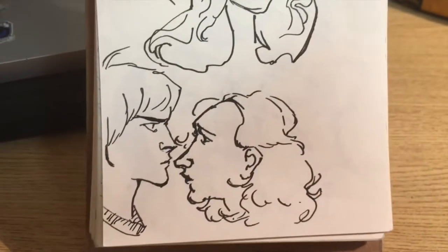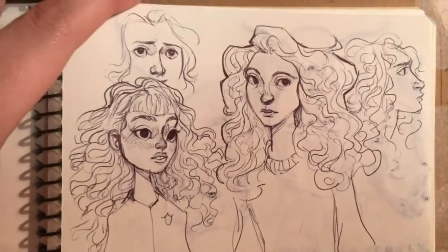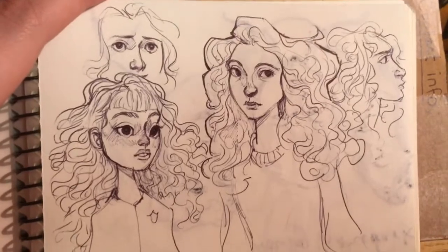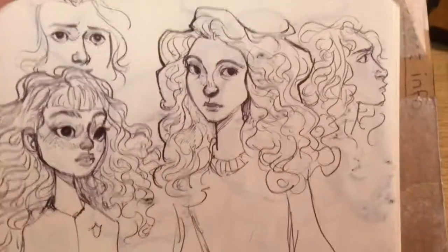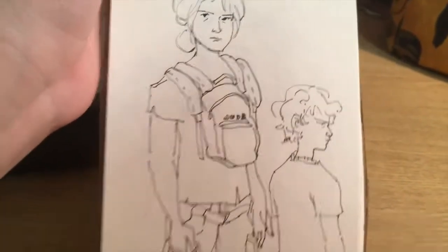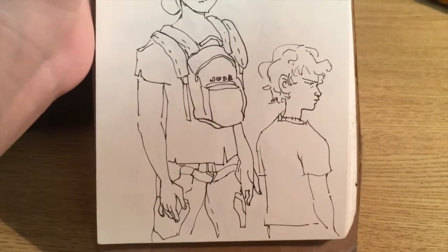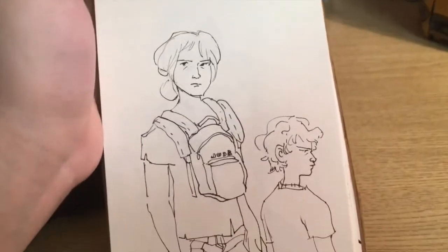Those are more ink drawings. More ink drawings. These all remind me of Hermione, so that's probably who it is. That's little Hermione, older Hermione. This is based off of some characters. I guess you could call them OCs. But those are some characters that I come up with stories for. Basically, they're characters that are mine, and I draw them sometimes.